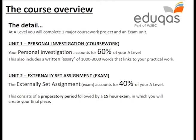Your unit two is called your externally set assignment. This means you will receive an exam paper from EDUQAS, that's our exam board, which will give you a dozen or so starting points. You'll choose one of these to base your project on. You'll have approximately 12 weeks to research it, and then you'll sit a 15-hour exam.